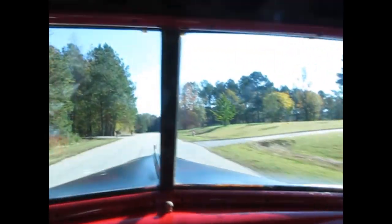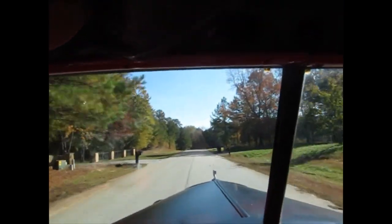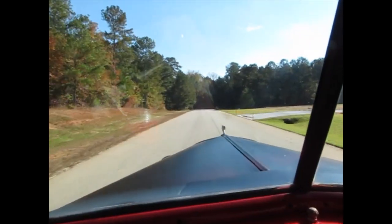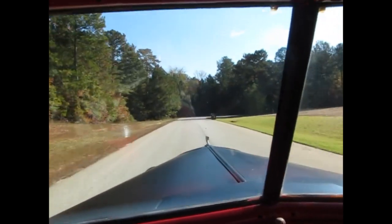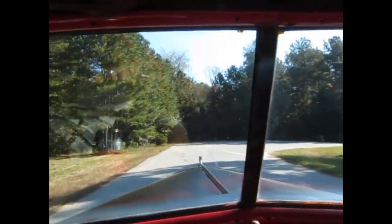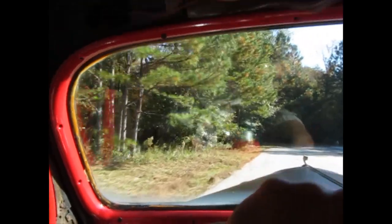Even the speedometer is working correctly. Odometer's not hooked up. Wouldn't be hard to hook up, but it's not. This is, I think, the oldest, or to be fair, maybe the second oldest vehicle I've ever had. Steers real easy right here. See, I'm steering into this cul-de-sac.